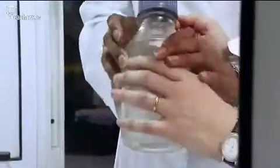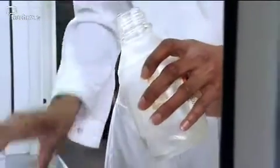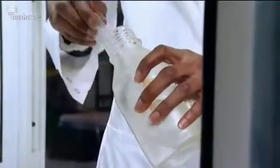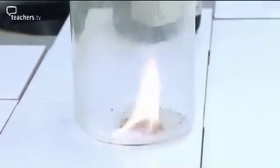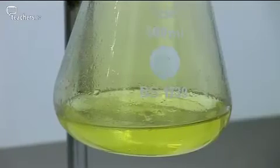But we're encouraging a reaction with a drop of propanone. It should ignite the propanone. So if you'd like to just bring your hand away. Whoa. Oh my goodness. That was quite frightening. That was only a drop, and we've only used a tiny amount of the two chemicals.